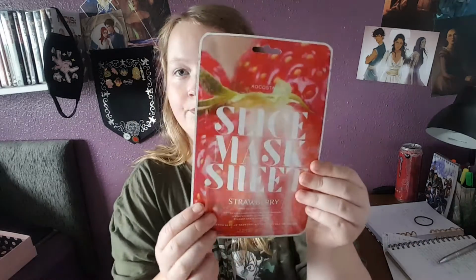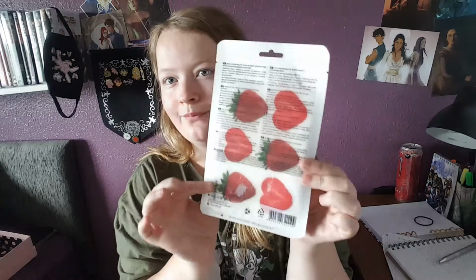Okay, so next we have the Cocoa Star sliced mask sheet. This is the strawberry one. So this is what these look like. They look more like the ones you put on your eyes. I'm not too sure exactly, but we're going to read it. It says sheet masks. So you could have got either one out of two, either the watermelon one or the strawberry one. I got the strawberry one. I'm disappointed that I didn't get the watermelon one because that would be more refreshing.